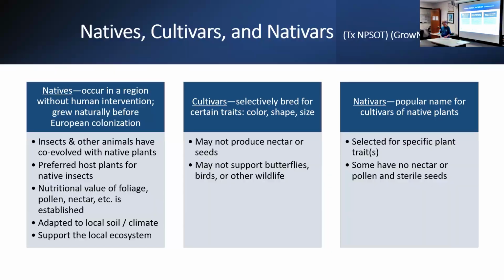These are terms that you may see, especially in nurseries that sell plants, and other information as you're looking at considerations for your pollinator garden. Natives occur in a region without human intervention and are generally defined as plants growing prior to European colonization. Insects and other animals have co-evolved with native plants. Native plants are the preferred host plants for native insects. The nutritional value of the foliage is known. They are adapted to the local soil and climate, and they support the local ecosystem.